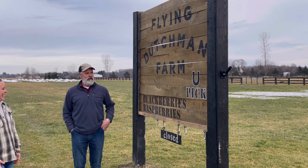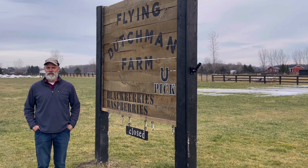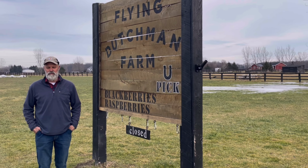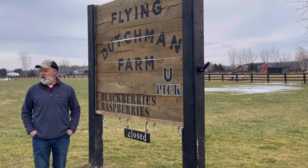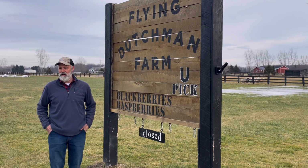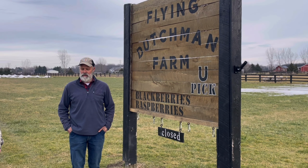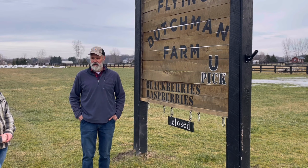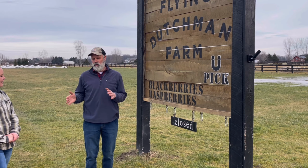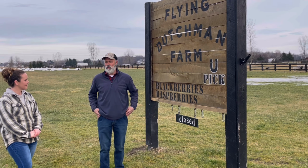All right, so we started the Flying Dutchman Farm about 3 years ago, and we've been carrying about 100 sheep during our peak time, and right now we're probably right around 45-ish, and then we've got 15 low-line Angus, and we're going to have our herd up this year to probably about 21, 22.